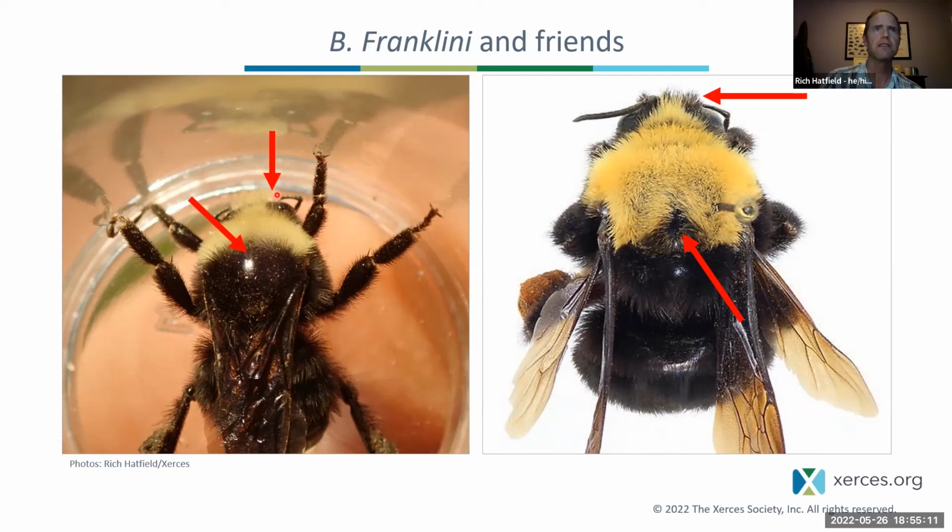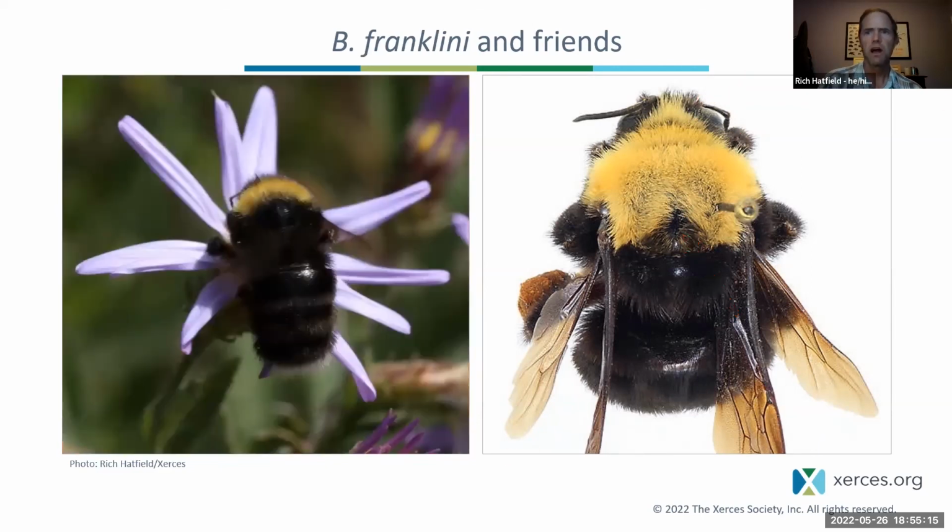Also the yellow face here versus the black face on Bombus franklini. Also comparing Bombus occidentalis to Bombus franklini. Again, we're looking at that crescent horseshoe shape that we see here in Bombus franklini, and we don't see that in occidentalis. And the white hairs that we would see on occidentalis are going to be more extensive, extending all the way across T4 and T5, whereas that would be much more limited in Bombus franklini.